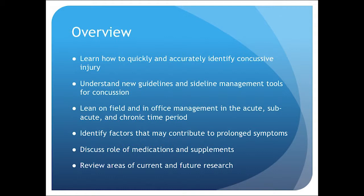So in this talk, we want to learn how to quickly and accurately identify concussive injury, understand the new guidelines and sideline management tools that we have at our disposal to identify concussions and get these athletes back to play safely and also in a timely manner. We want to understand on-field and in-office management in the acute, subacute, and the chronic time period. We want to identify any factors that might contribute to prolonged symptoms. We'll briefly discuss the roles of medications and supplements, and we'll review areas of current and future research.